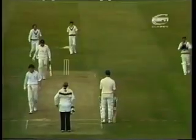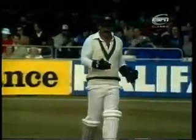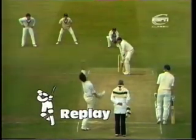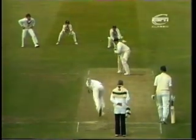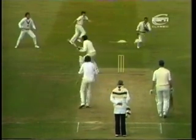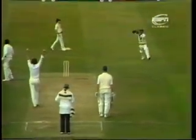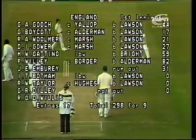Marsh. And umpire Palmer has given Woolmer out. It looked to me as though it came off the glove rather than the forearm. And a very good bouncer this. Bob Woolmer gets inside it, but it's a little bit quick onto him. And Rodney Marsh takes a simple lob catch. That's quite an England collapse.